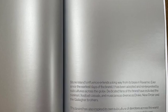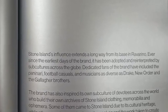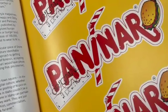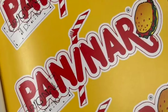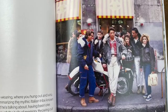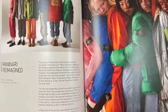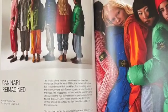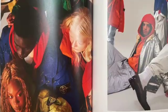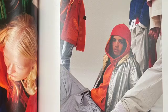It looks at the past movements of Stone Island, the heritage, the Paninari, the Italian sort of background to it all. I've not read that bit yet, but it just sort of tries to highlight where it came from and how they've sort of reinvented some of those looks to sort of bring it closer to the modern day. And again, there are some beautiful pictures in here, as you can see now. Hopefully these pictures are flashing over the front of me talking, because they look far better than me at the moment.